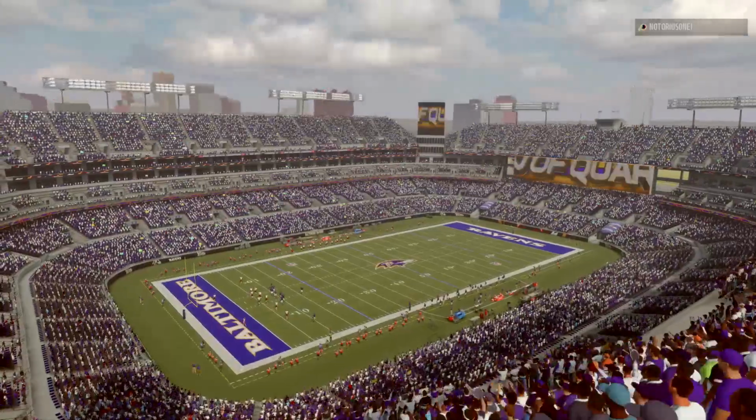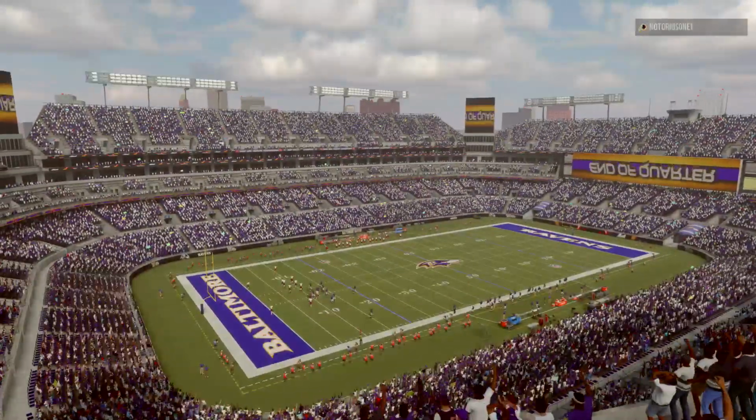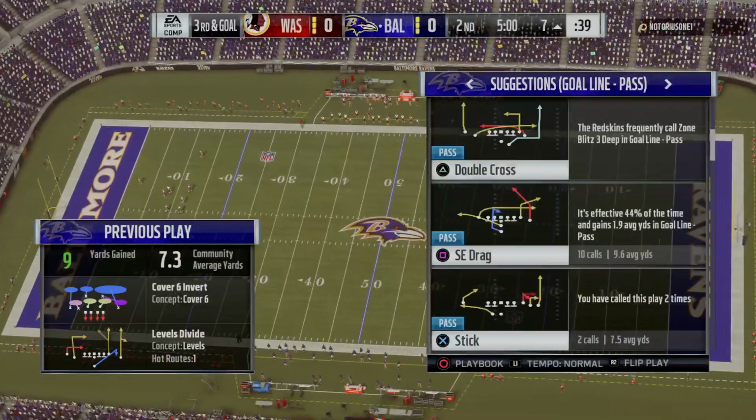Second quarter now. Brandon Gaudin and Charles Davis with you. It's the Ravens who have the football, and they'll come up looking to keep this drive moving.